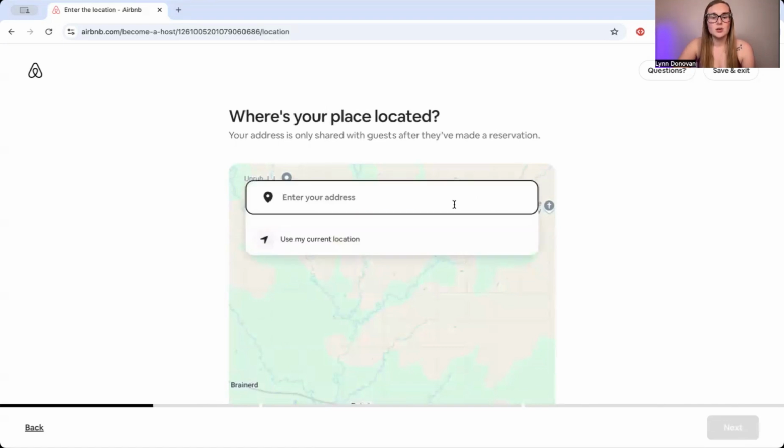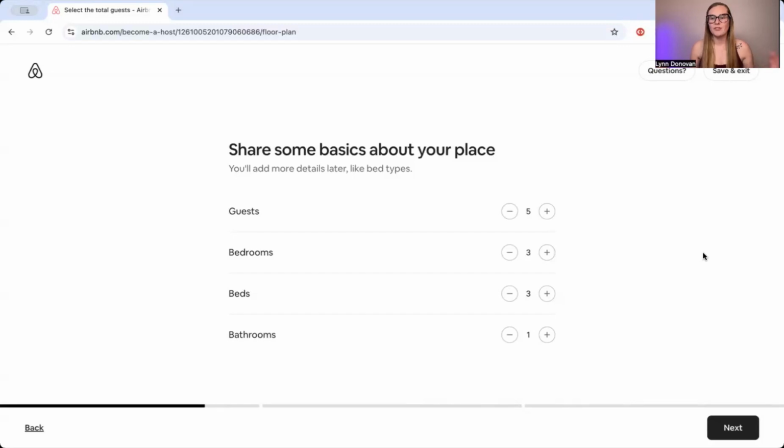Then you're going to enter your address. After you put your address and confirm the exact place on the map, it's going to ask for some basic information about your place. So what I like to do is, if it's a shared room, I will only allow max 2 guests. You don't need to cram a bunch of people into one room. That could also bring some problems, especially if it is a shared space with you or a family member or another tenant. You really only want 2 people to a room.